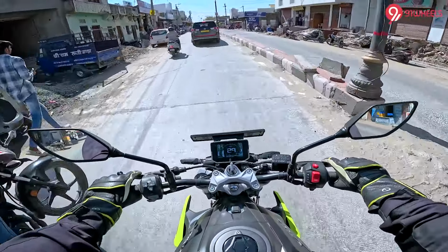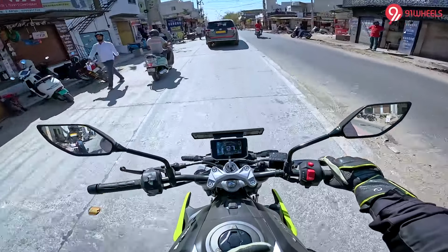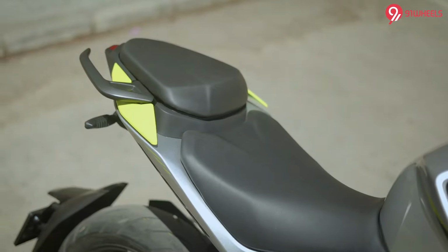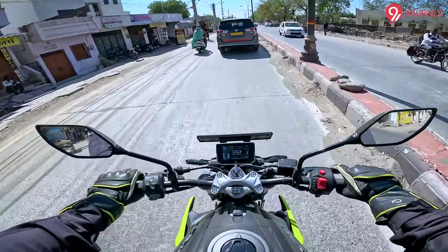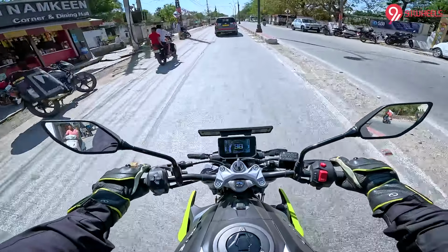And I've just realized, been in the saddle for 4 hours now, collectively over 160 kilometers. Although there is ample room in the seat for me to move around, the seat is definitely on the harder side. Again, keeping up with the overall theme of the motorcycle. But that also means undertaking long rides will leave you with a pain in your bum.